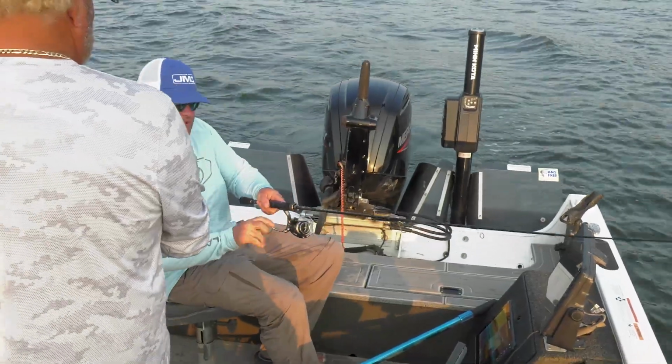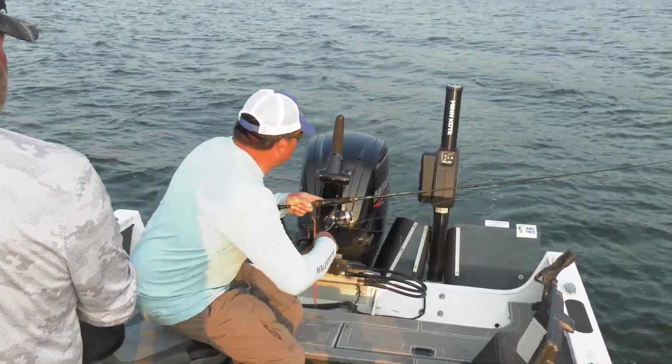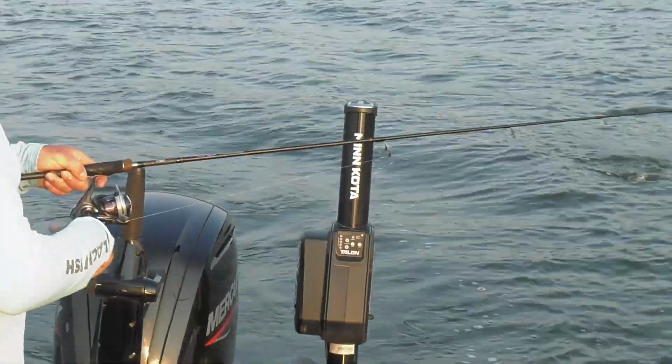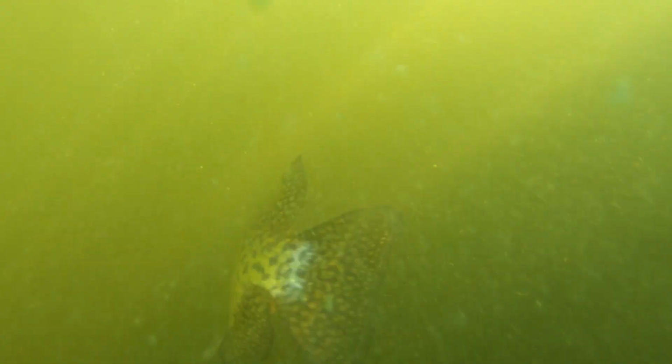Oh, that hit it hard. It's fun when they do that. That is cool. I think they just... Another nice crappie. Yeah, I think they're probably just laying in those weeds, and they just come up and smoke it. That's cool. Oh, lift her in here.